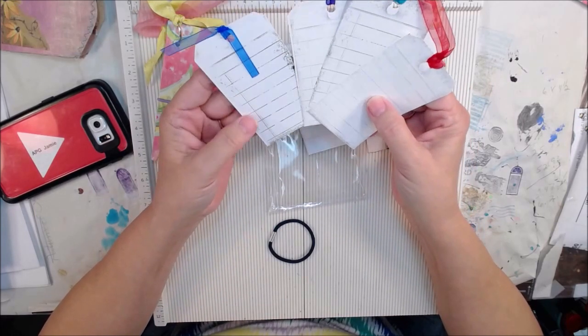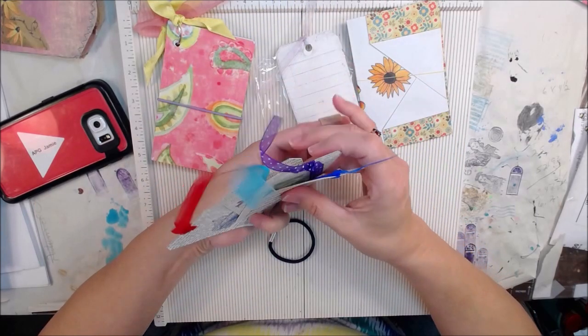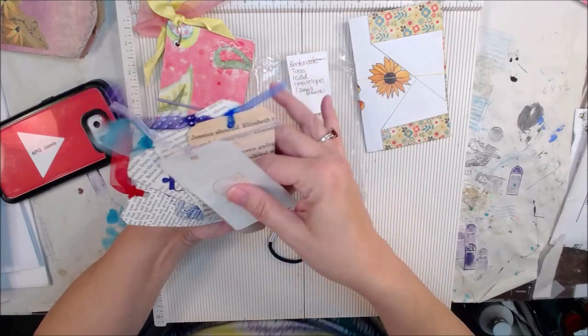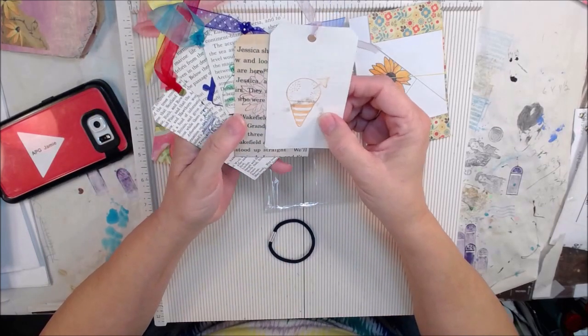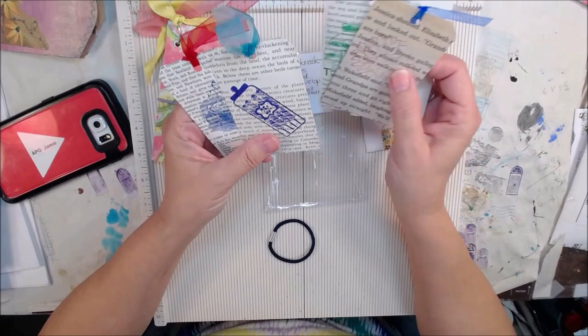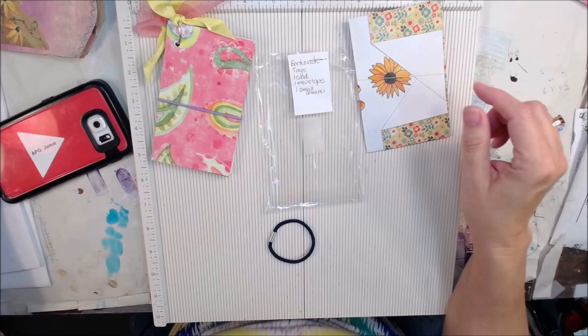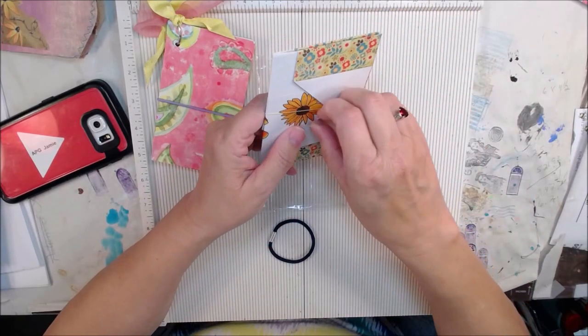Oh, look at the cute tags, y'all. I'm gonna guess that's a rubber stamp or an acrylic stamp. Oh, look at the back. Oh, snow cone, ice cream. Book paper with stamping on it. Oh, how cute. Did I say that already? Well, that's okay. I might say it again.